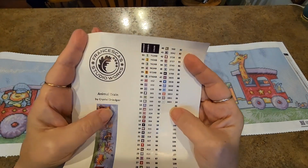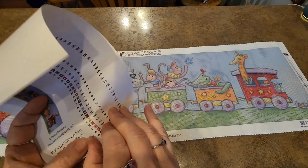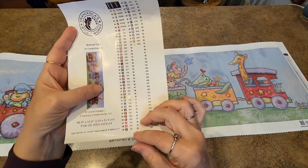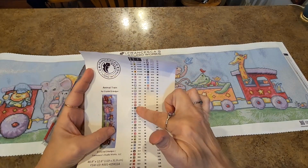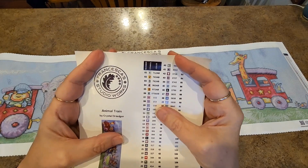And this one has 53 colors. These are individually cut little stickers. They peel off. They'll go on your containers. They come off your containers. They don't stick super hard with lots of goo left behind. You can reposition these, because I have done that. I had to move one when I was kitting up my painting.